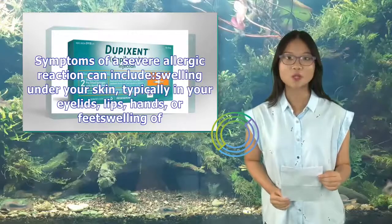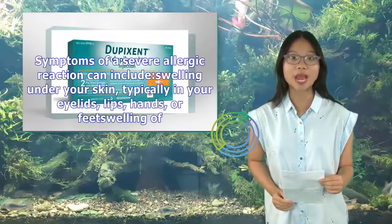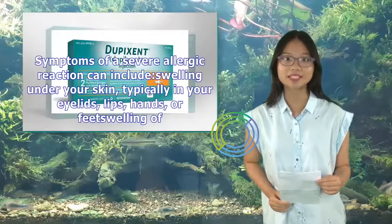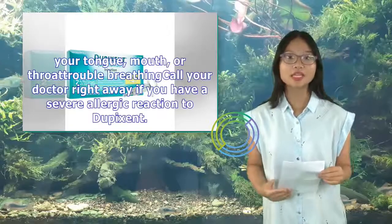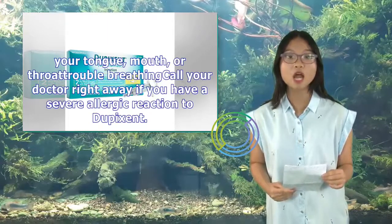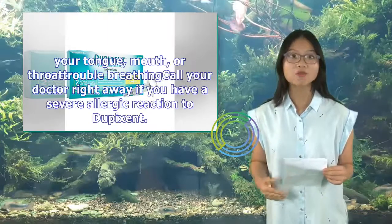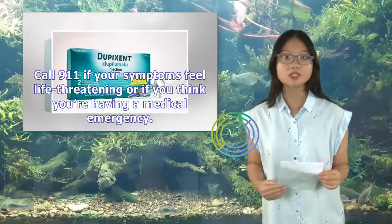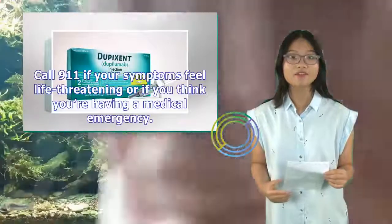Symptoms of a severe allergic reaction can include swelling under your skin, typically in your eyelids, lips, hands, or feet, swelling of your tongue, mouth, or throat, trouble breathing. Call your doctor right away if you have a severe allergic reaction to Dupixent. Call 911 if your symptoms feel life-threatening or if you think you're having a medical emergency.